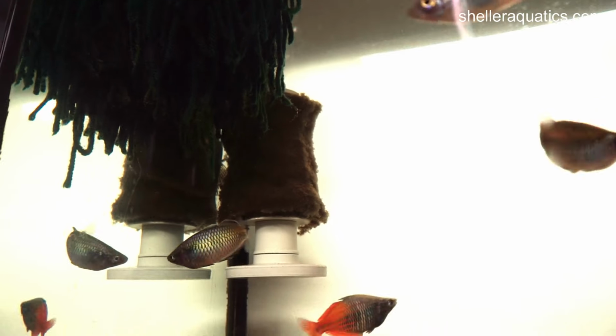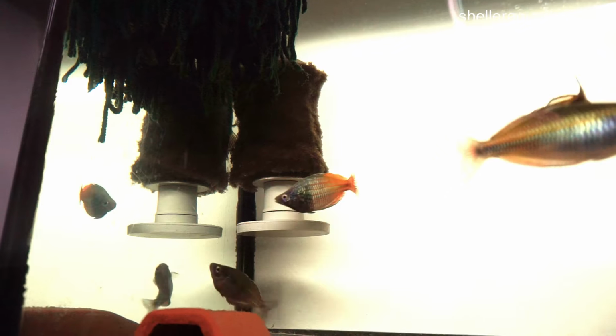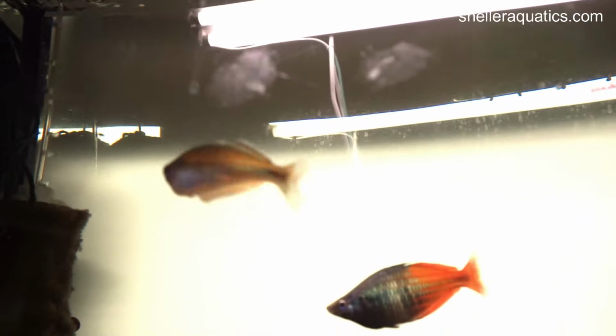So I believe it's in their natural habitat in Australia. All right, so here we go. Health booster. Strengthens fertility, yes. Egg laying, definitely. Immune systems. I talk about diseases.